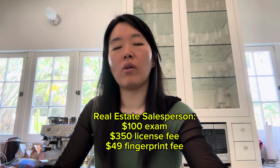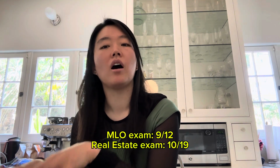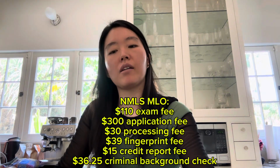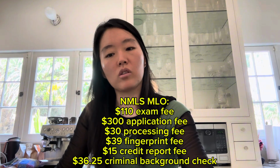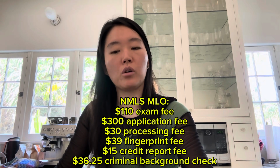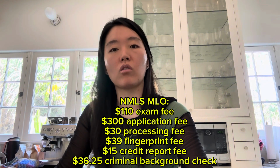How much it cost, I'll talk about now. For real estate, $100 went for the exam, $350 went for the license fee, and $49 went for the fingerprint fee. The mortgage loan origination costs a little bit more at $530.25 because I didn't have the real estate license at that time. I was taking the mortgage loan originator exam, so I had to go with the DFPI instead of DRE, which is an extra 2 hours of studying. Exam fee was $110, application fee was $300, processing fee was $30, fingerprint was $39, credit report fee was $15. Yes, they check your credit, and $36.25 was for the criminal background check.